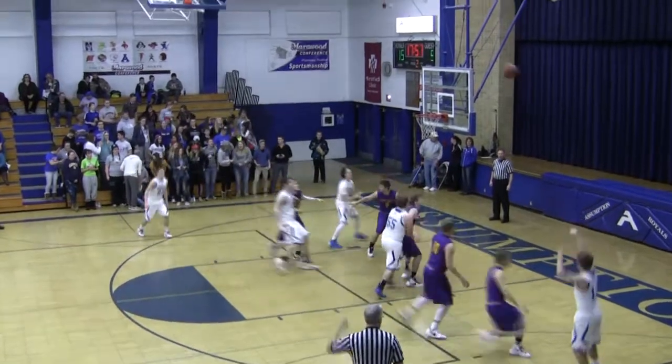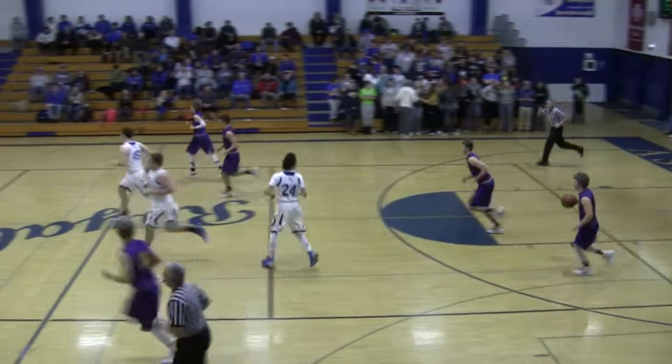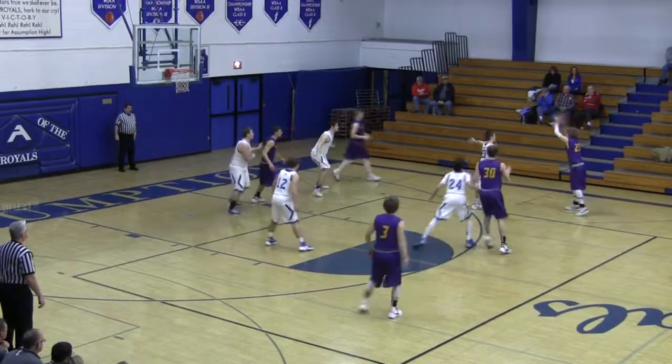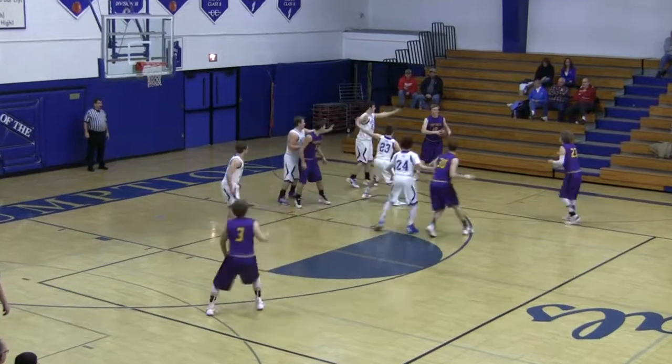They get it to the right-hand side. Baltus for three. It went halfway down and it came out. And Carlson with the board for Pittsville. Aiden and Aaron Massans on the court along with Carlson and Allen, as the aforementioned Downs has it in the right corner.